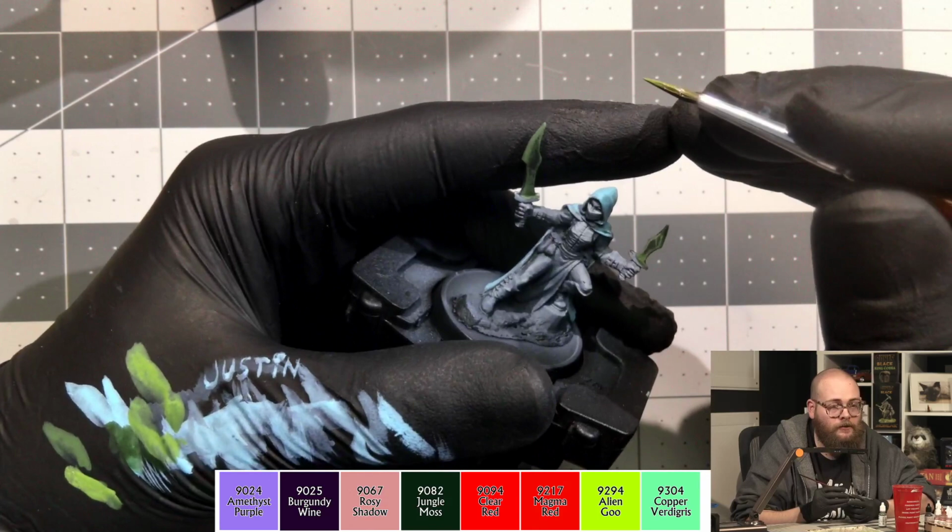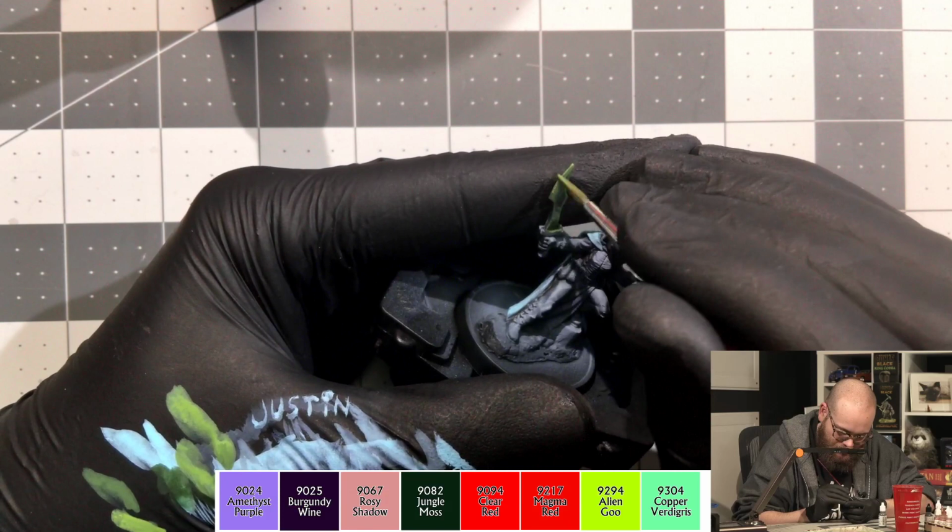Then, same thing on this blade edge. Now, this is a relatively thin surface to try and outline, so if you don't get it precisely, it's okay. It's the thought that counts. I appreciate you trying.